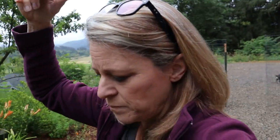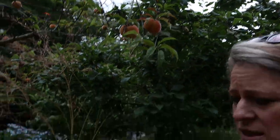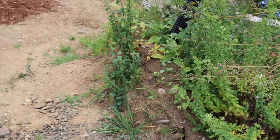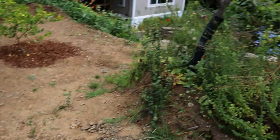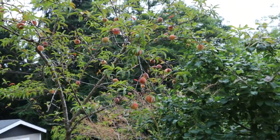Let's check peaches. Last time I checked the peaches, we might have peaches this year. We might have peaches. I need to get this done too. So I need to finish the wall, because look at the peach tree. I need to finish the wall here so I can backfill this area so the peach tree can start recovering. But look, it's got peaches. Surprised the heck out of us it had peaches.